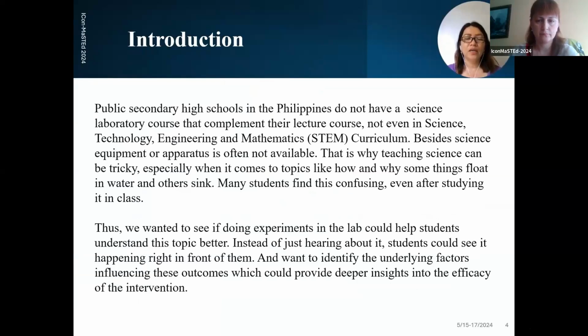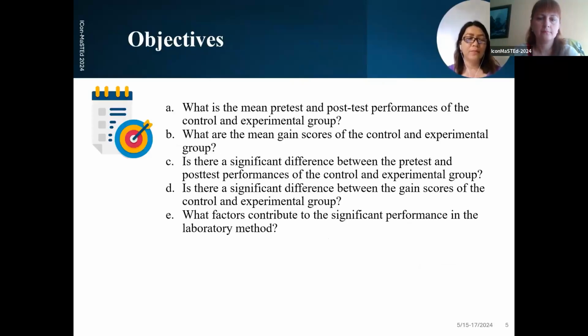That is why teaching science can be tricky, especially when it comes to topics like how and why things float in water and other liquids. Many students find this confusing even after studying it in class. Thus, we wanted to see if doing experiments in the lab could help students understand this topic better and identify the underlying factors influencing these outcomes, which could provide deeper insights into the efficacy of the intervention.